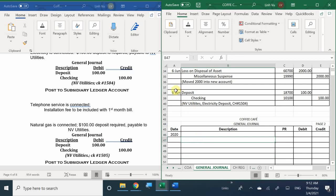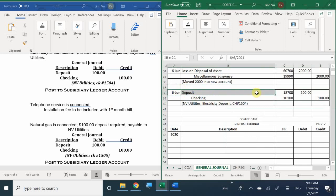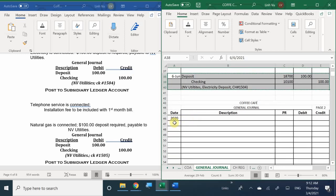So if I really wanted to, I can go ahead and copy this information, right? Because my transaction is identical. The only difference is it's not an electricity deposit, it's a natural gas deposit. All right, so I can go ahead and highlight what I want, right? I can copy this and I can paste it right in here, just like that.